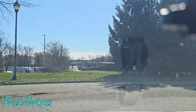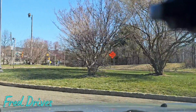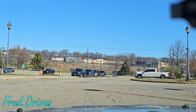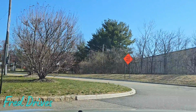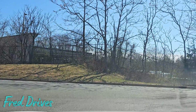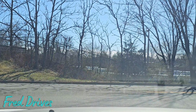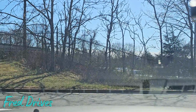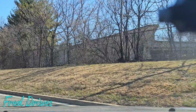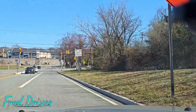Go back around. If I read this correctly, this road, if I make a right, I don't think there's an exit from that road. So we're going to get back on 46 East.